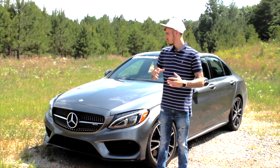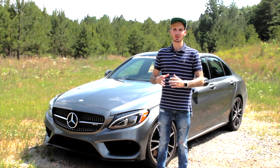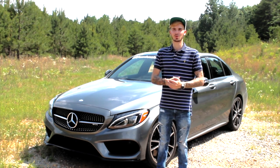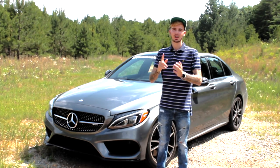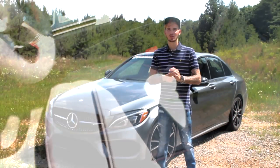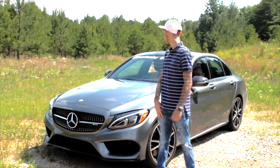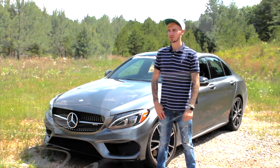I'm gonna go back to the trunk and then later on in the interior and explain to you guys some technical details of what I enjoy the most, and then we're gonna take it for a spin. Also, before I forget, it has the upgraded leather package, so that includes black leather with red stitching. You can get it with red seat belts. On this model I didn't get it with red seat belts. Overall, black ash wood trim, of course.